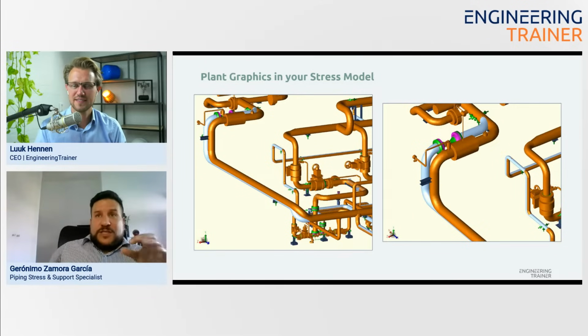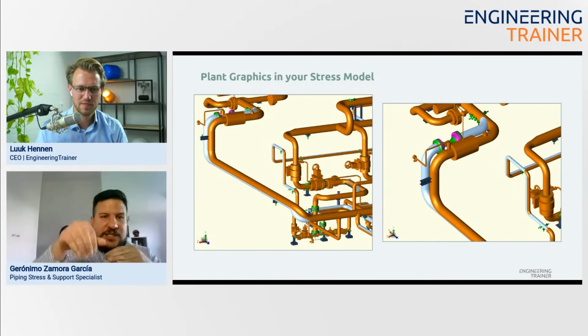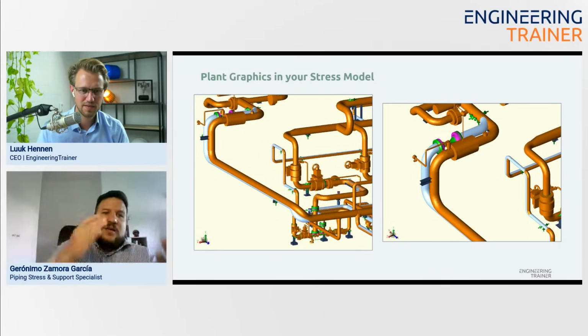Let me give you a super quick example. Imagine you have an underground system, for example for fire water, in a big plant with 200 ISOs, and then something changes. You're able to bring your system, put in whatever is in the 3D model, and graphically see the changes, and then change things specifically instead of going through a lot of information, which also saves a lot of time.